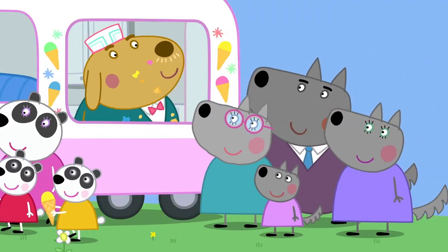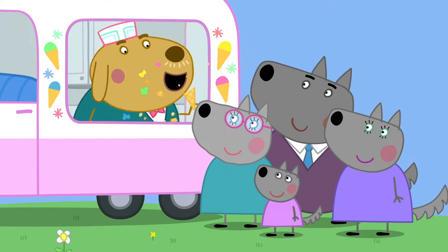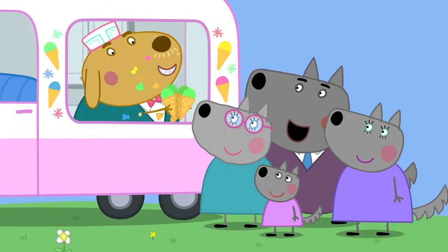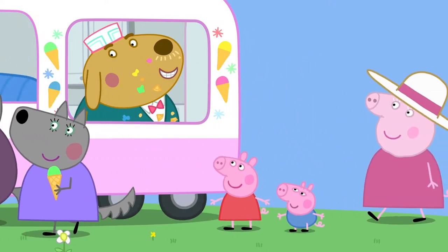Thank you. Oh, nom, nom, nom. Is the mint ice cream good? Mmm, lovely. Four mint ice creams, please. Thank you, Mr. Labrador. It is Peppa and George's turn.